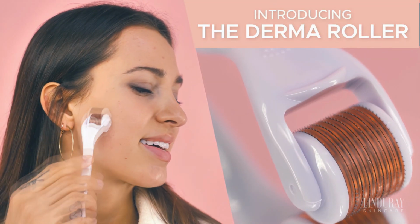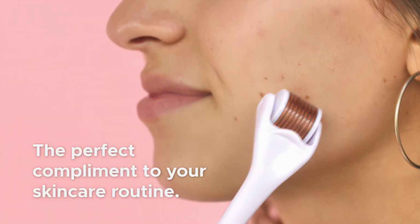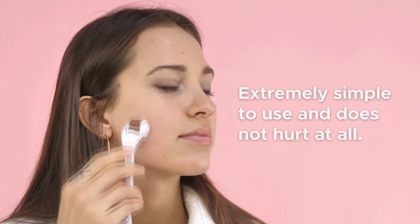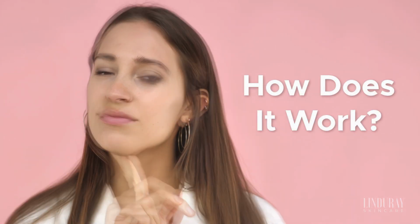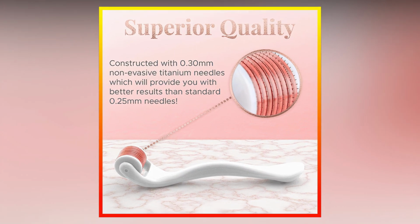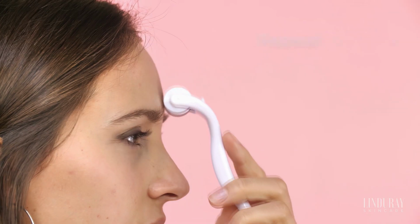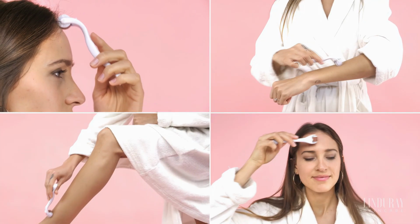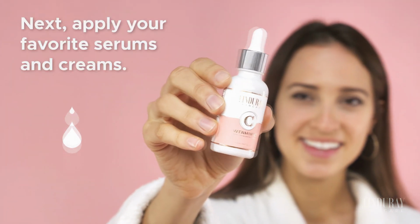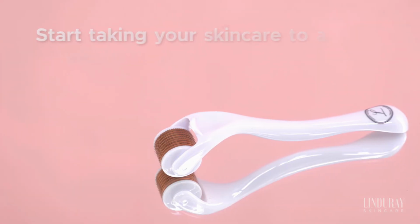Number 5. Linduray Skincare Dermaroller Microneedling Kit. A luxurious dermarolling experience wrapped up in one package, the Linduray Skincare Dermaroller Microneedling Kit gives you both of the products needed for a comprehensive spa-like microneedling experience. It features a 0.3 millimeter microdermabrasion roller featuring 450 titanium microneedles, as well as specially formulated serum with vitamin C, E, hyaluronic acid, and jojoba oil to maximize the benefits of your treatment. You also get a free travel case as well as 3 ebook guides to help you get the most out of your Dermaroller.